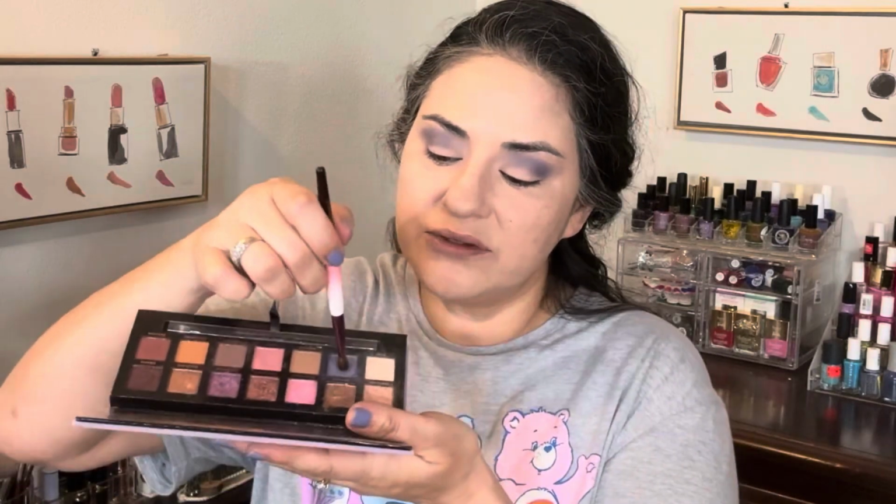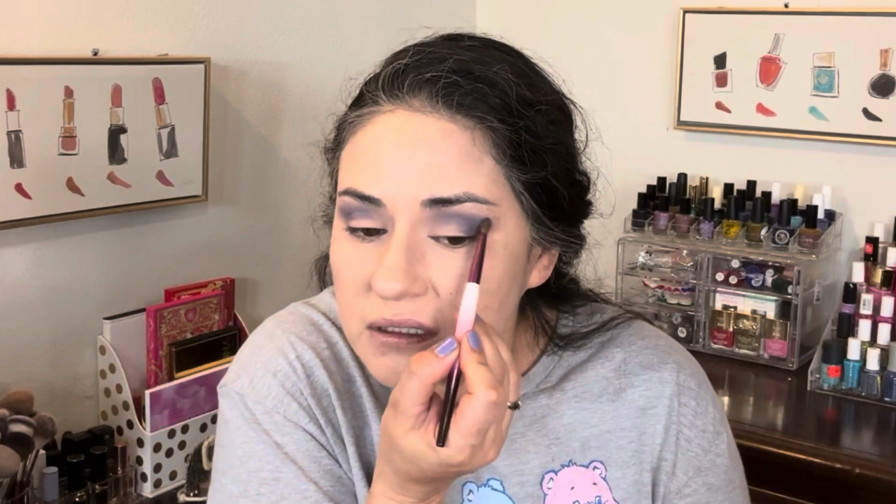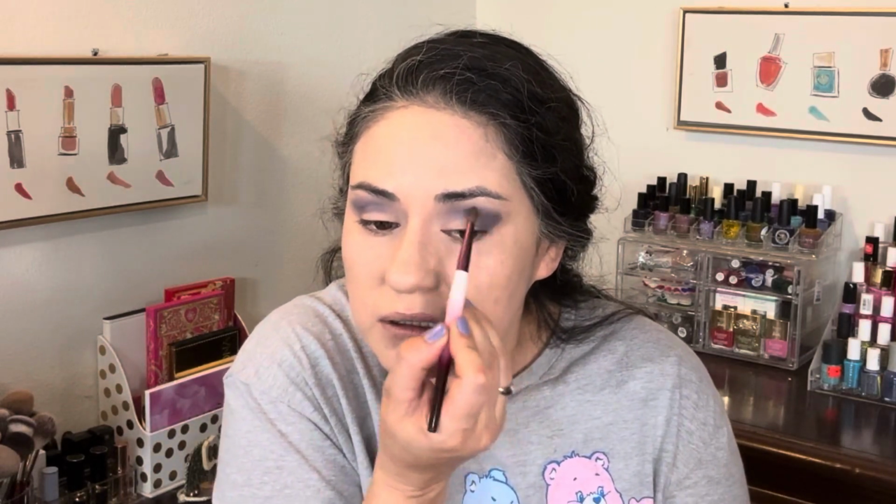So I'm going to take a Sonia G Soft Definer, which is just a teeny tiny little blender. I'm going to take a more detailed blender and just build that up out here in the corner. Let's see how dark I can get it. I don't think I can get it too dark, but let's just see. And also get my corner more perfected, so that I have a slightly sharper edge.